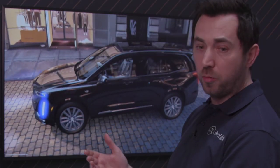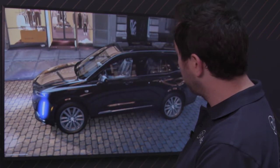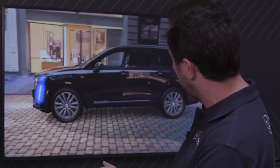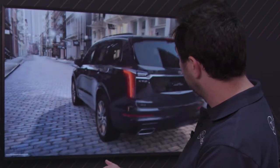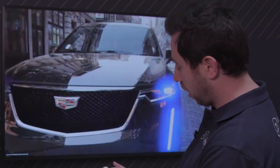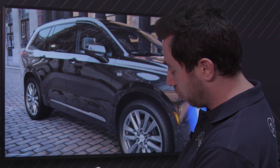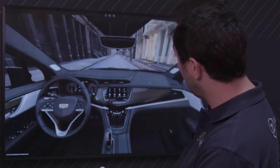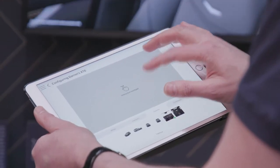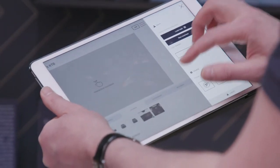Everything is driven from AWS Cloud again, and you have a 4K screen that streams directly a beautiful car, high quality, from the cloud. And here I can see all the details from Darren's configuration, Darren's choices, and I can even go inside and look at his car, look at his options, and all the choices that he made prior to coming to the dealership.